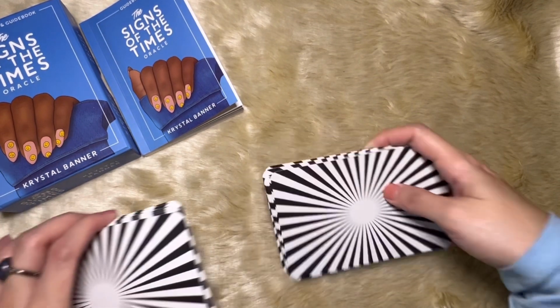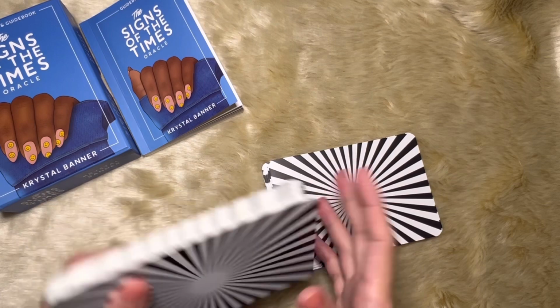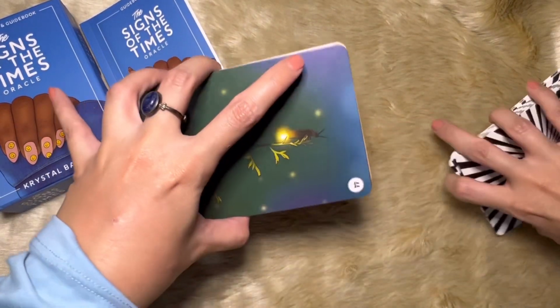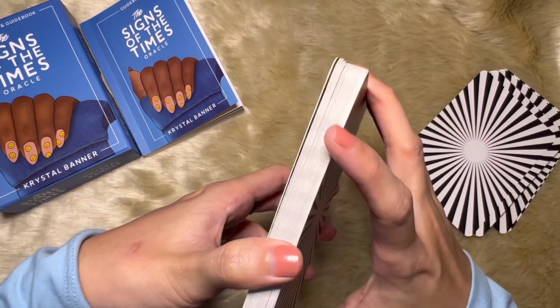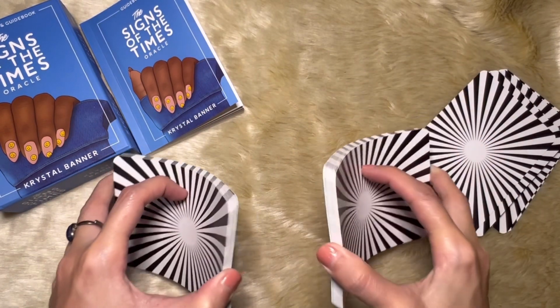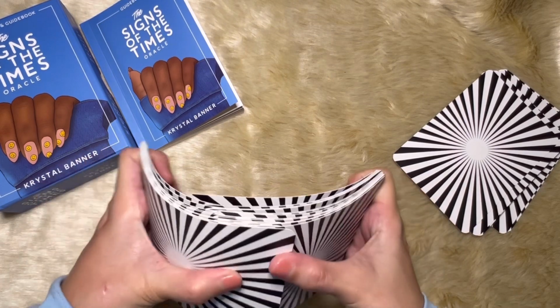So I really can't shuffle super well. Excuse me. Because my hand still hurts. But I'll try again. The surface healed already, but I can't put a lot of effort on my hand. Yeah, that hurts. But I'll do it for you guys.